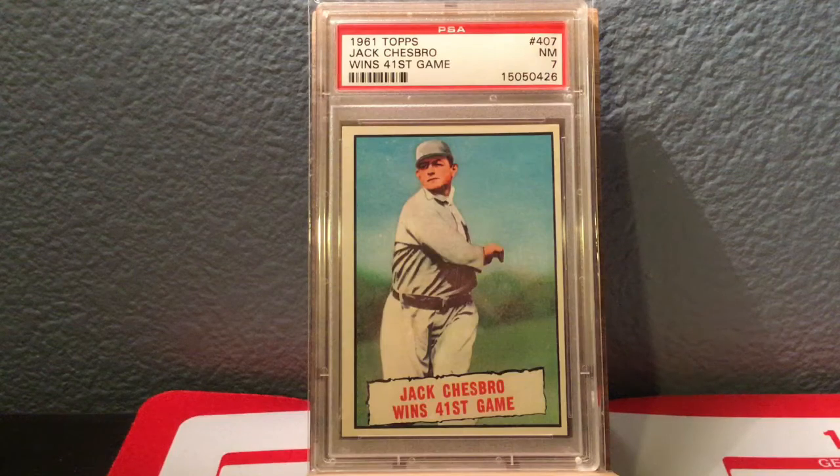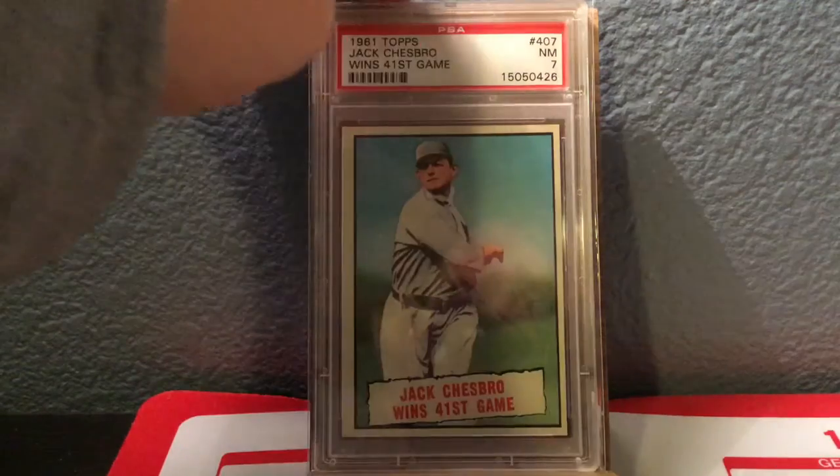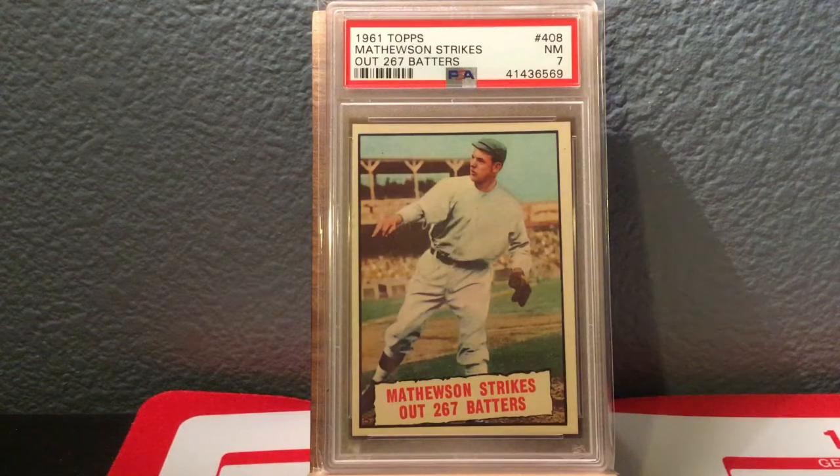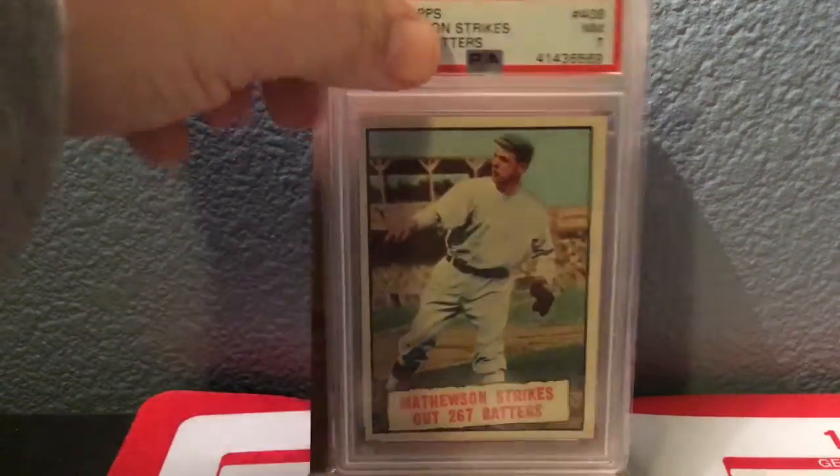Jack Chesbro, great Hall of Fame pitcher. He won 41 games in a season. There's a near mint 7 on that. Christy Mathewson striking out 267 batters, which at the time was the single season record, which then Koufax blew through, and then Nolan Ryan eventually eclipsed that. But really neat. 7 on that one.